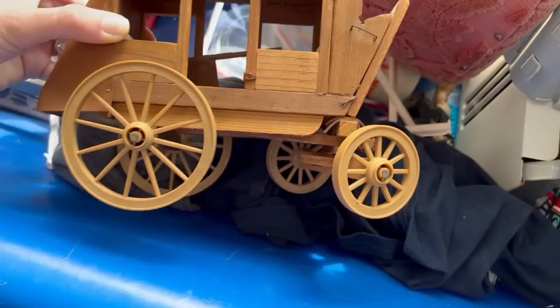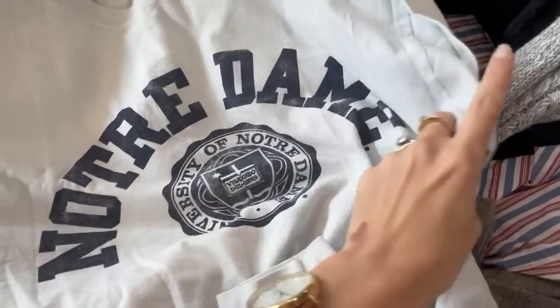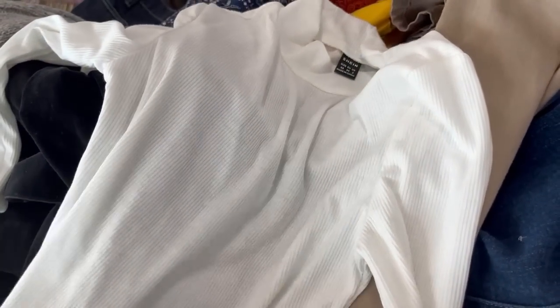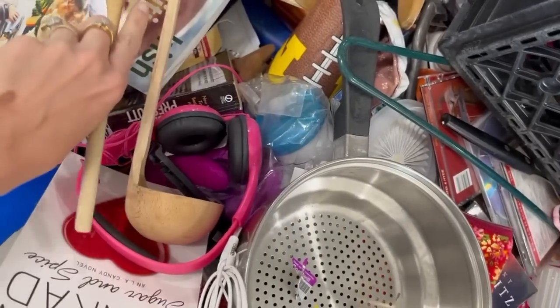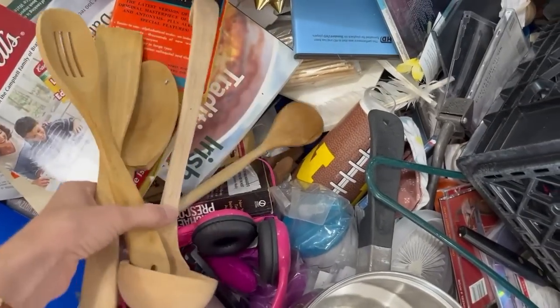Thought this was really cool. I don't know if our girls would actually play with it though, so I did wind up leaving it. They also had all of these really cool utensils. I carried around all of them for a while, but at the end I honed it down to just my very favorites.